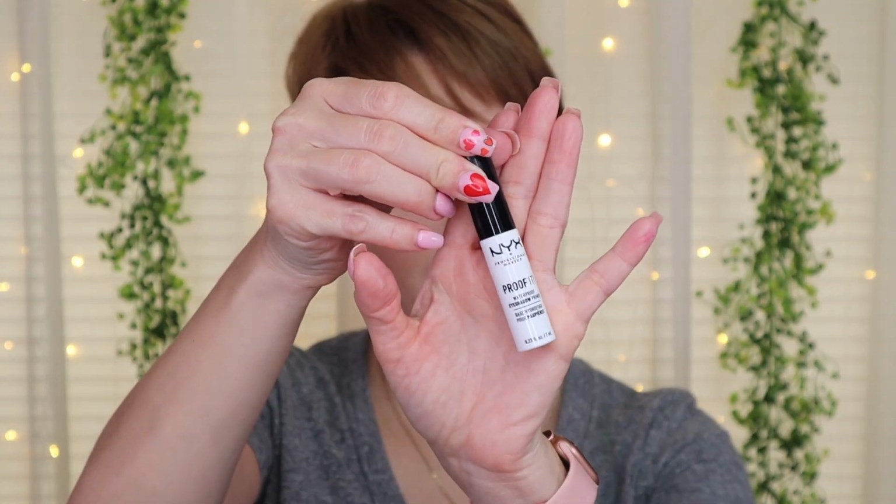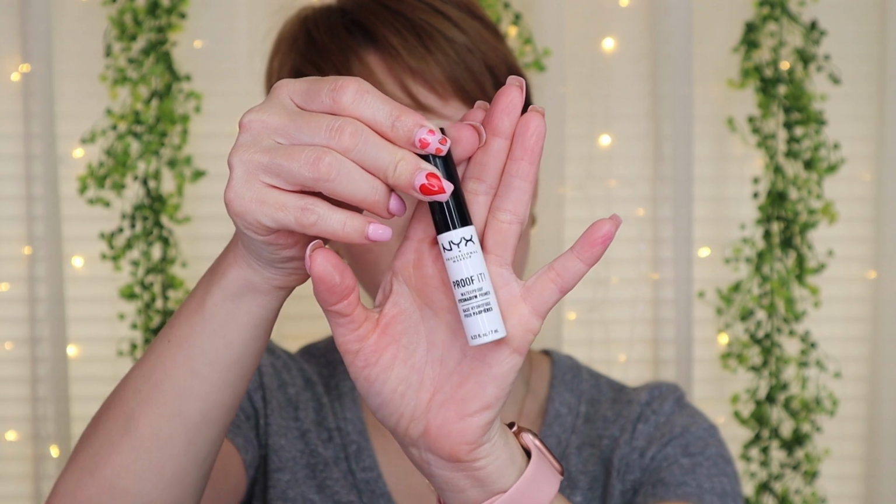Oh, and the Proof It eyeshadow primer. I loved this one. This one was easy to work with. I've heard a lot of great things about this eyeshadow primer. It's not one of those that's going to completely conceal any veins or discoloration that you have on your eyes. This is a transparent one, but I liked it. I like the way the eye look came out. I like the way the shadows blended on top of it. So I'm definitely going to be reaching for this again.